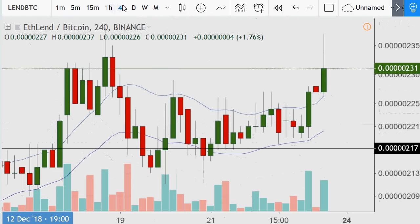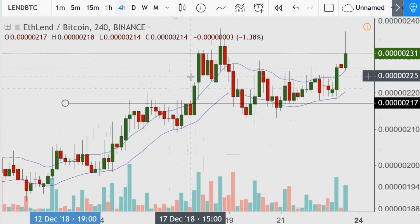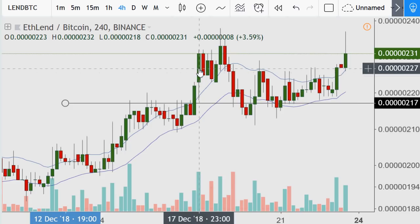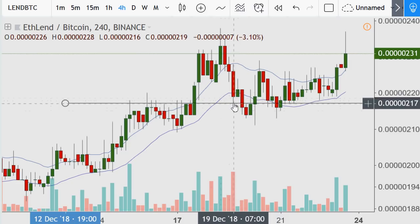Very, very good look on the 4-hour time frame. So therefore, you've seen it breaking. Say at this point here, the price was 227. You put a buy order in at 217. It would have executed in here.